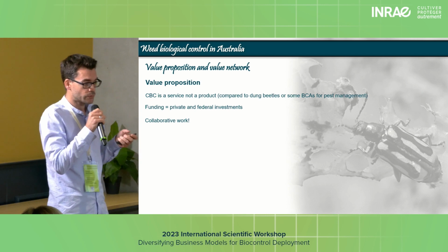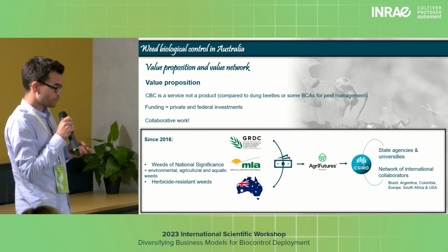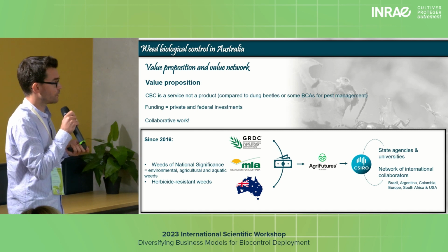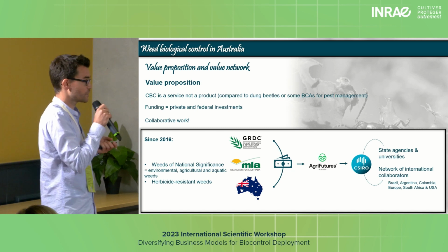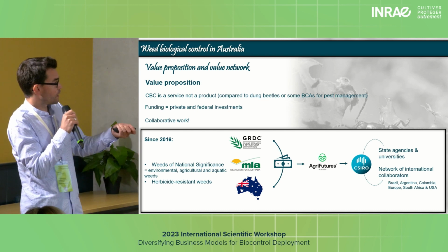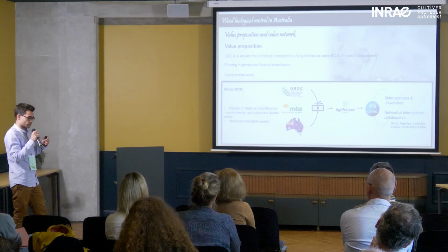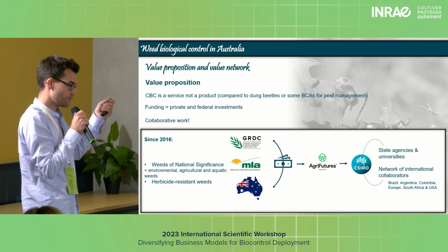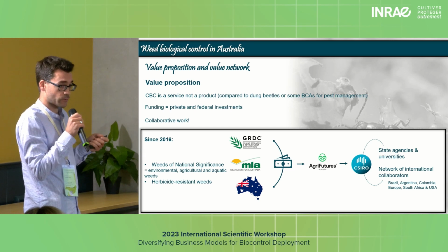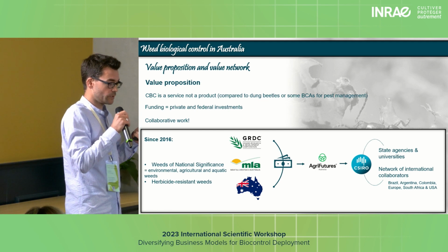So I will try to illustrate this with the project I was hired for. It was a very big project, a multiple target project that included weeds of national significance, environmental, agricultural and aquatic weeds, but also herbicide resistant weeds. AgriFutures is an Australian organization that has been set up by the Australian government, and it gathers money from different sources, mainly GRDC, which is a group of grain producers, and MLA, which is a group of meat and livestock producers. And then CSIRO was the leader of this massive project.